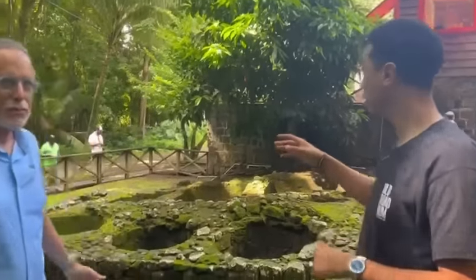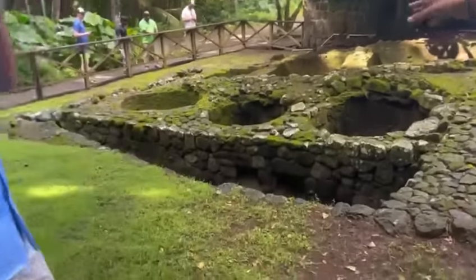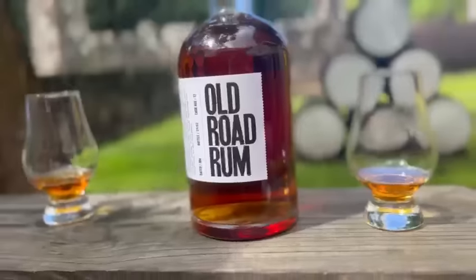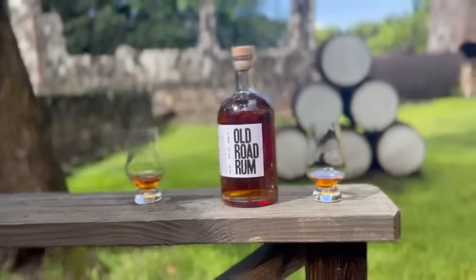Okay, so we're actually overlooking a 3-pot still, and if you can believe it, they were making rum there in the 1670s. Wow. We are reigniting that story by producing rum here again. We just started doing that 2 years ago. How many bottles do you produce annually now? So we're on our 5th batch now, and we produce 1,000 bottles per batch.